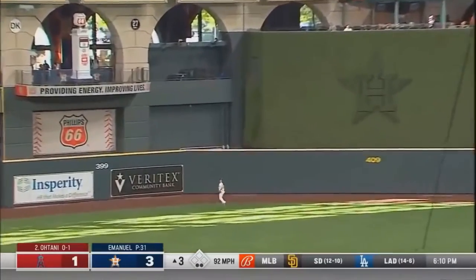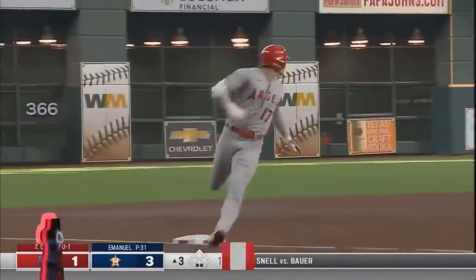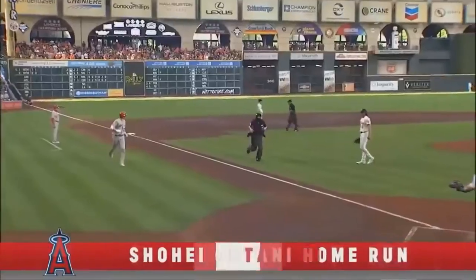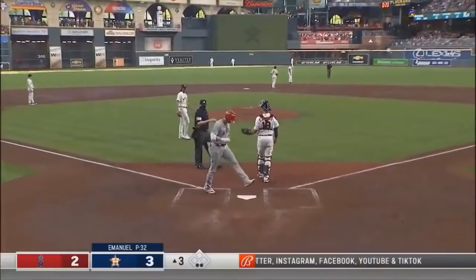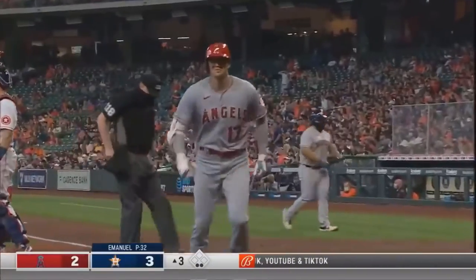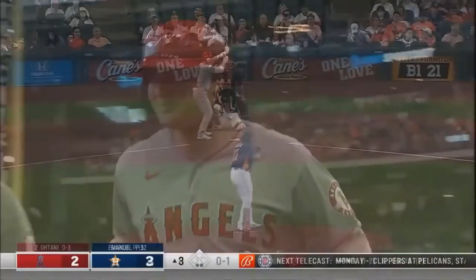Swing and a drive out to center field. That one's well struck. Straw running out of room. He leaps and it's gone. Shohei legging it around the pillows in record-breaking time, just like he did in his last homer. He wasn't taking anything for granted. I think he outdid his home run trot time against the Rangers.